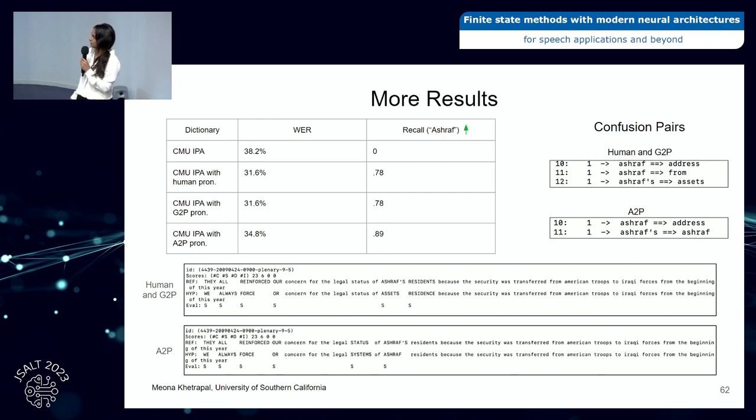So while the word error rate did go up, we do see a lot of benefits of A2P in that linguistically these confusions make a lot more sense to us. In the future, now that we have this pipeline built, we're hoping to do our experiment on all the other OOVs present and see what A2P can do. So now I'm going to pass it off to Alessio to show you the second use case. Thank you.